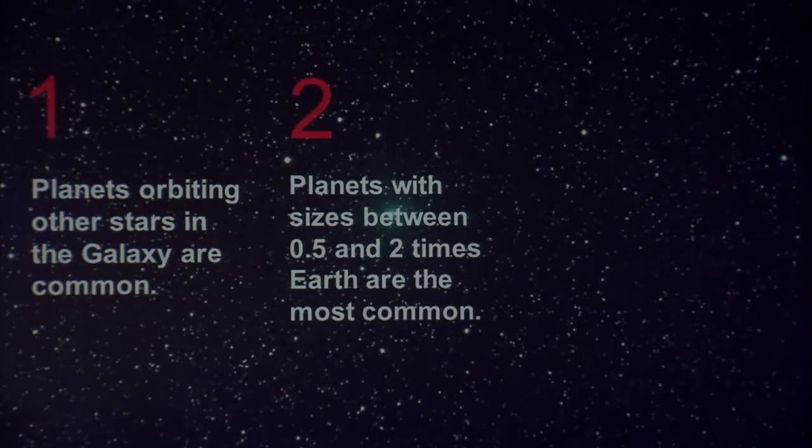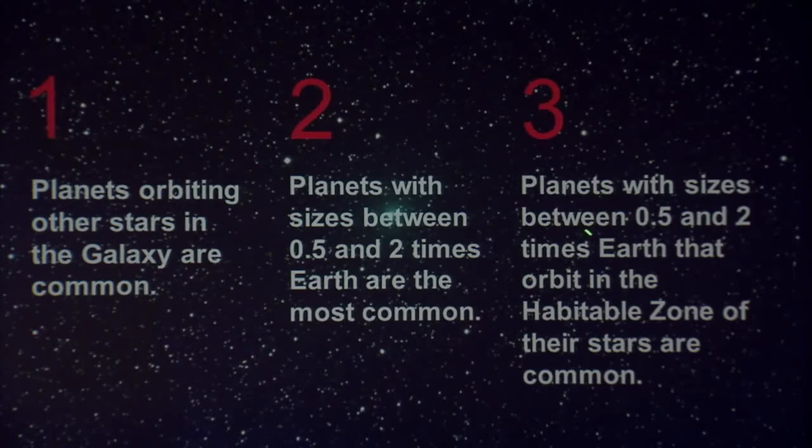Now, that's all well and good, but what happens if these Earth-sized planets are really close to the star? It'd be really, really hot, wouldn't it? Or if it was very, very far away, it'd be very, very cold. So how many of them are actually in a temperate zone? That's what we really want to know. Well, Kepler has come to the rescue again. Planets with sizes half to 2 times that of Earth orbit in the habitable zone of their stars.